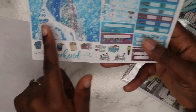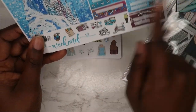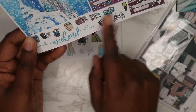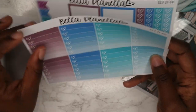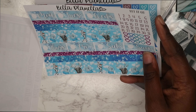The second page, you get this double box, which is like up to her castle, and then some sidebar and functional stuff, and some functional things down here, and a weekend banner. I've been talking so much at work. Doing this has confused me. We get to this full box checklist page that I do not use, so I'm just automatically going to put that to the side for my de-stash.